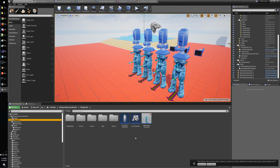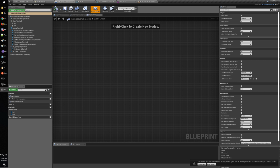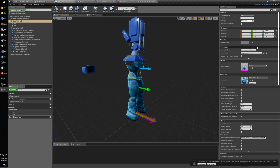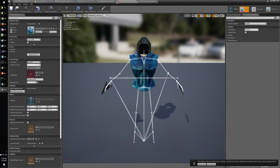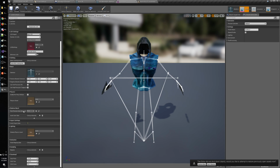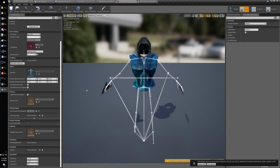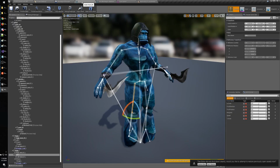Okay, so let's go back. What was the thingy? So this one should point to this. This one should point to the post-processing stuff. Okay, which now is none. So we go for a CRAN ALS IK animation blueprint. I did it on all the pieces, right? As soon as I set this, it messes up my character.